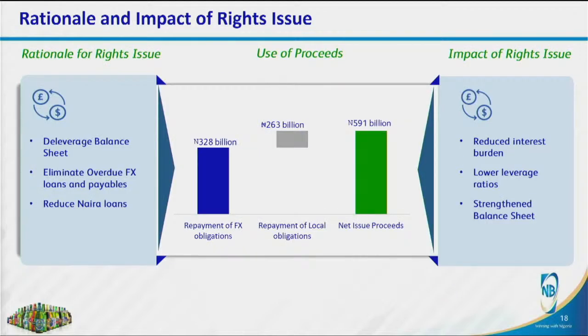We've seen the rationale. Ben has spoken about it. I have mentioned it. In terms of the allocation of funds, you could see that the repayment of FX obligations is about 328 billion. So that's the huge FX debt we are carrying in our books, and that's the first thing we want to do with it. And then what is left will go into repayment of local obligations. In terms of the impact of all of that, I again mentioned it earlier.